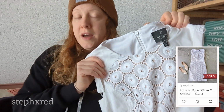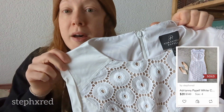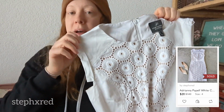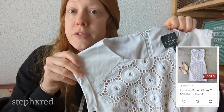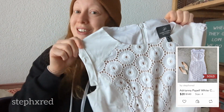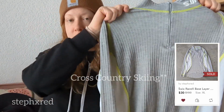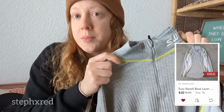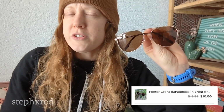Another sale from my offers of 35% off is this Adriana Papel dress. I've had this one for a while. It sold for $31 as well, and I also sourced this at the bins. This Swix cross-country quarter zip shirt sold on Poshmark for best offer of $30, and I sourced this one at a garage sale.